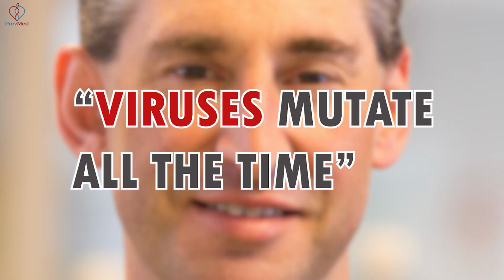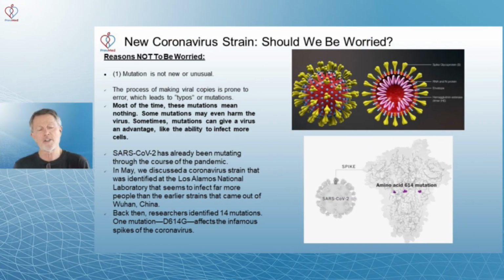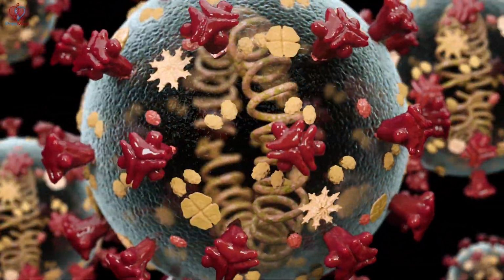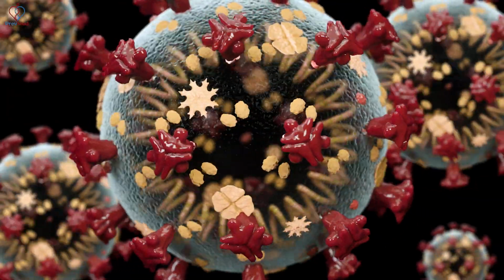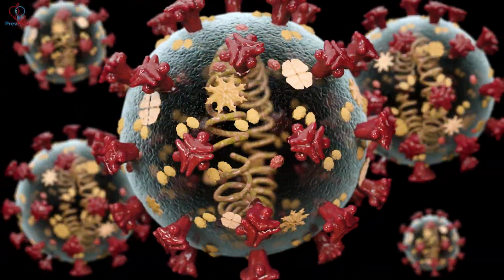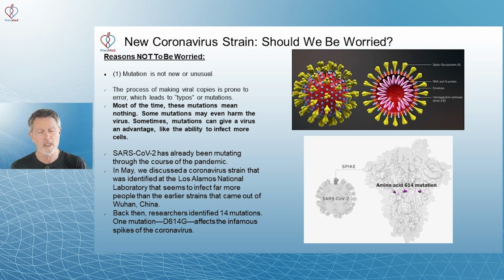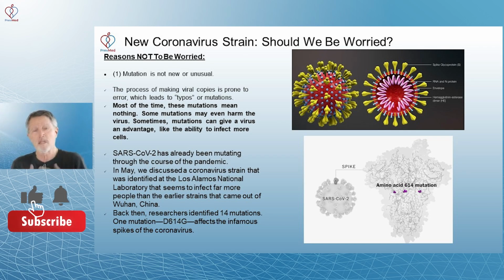His point was viruses mutate all the time. And if you just understand how viruses replicate in the host cell, in this case in the human cell, you begin to get an understanding of why that happens. They come in, they infect, they have to take over the DNA and RNA replication series. They have to shut down DNA replication because this is an RNA virus. And they have to take over the components of RNA replication.